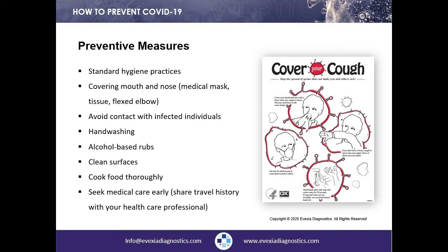A lot of those Lysol and other wipes, which I like to use, work extremely well. You want to cook your food thoroughly, and you certainly want to seek medical care early, especially if you've been traveling and have those travel records with you, so the healthcare professionals can keep track of what's going on with the spread of this virus.